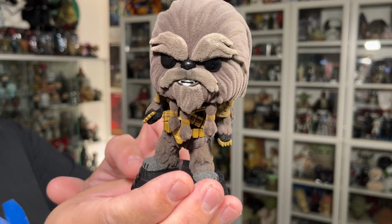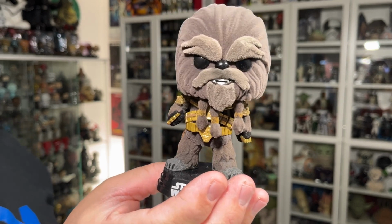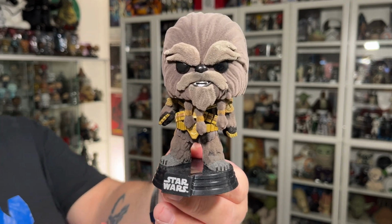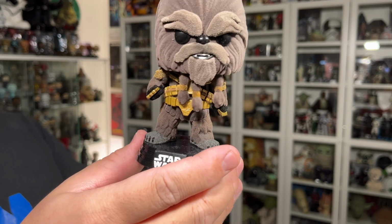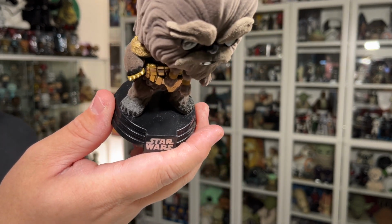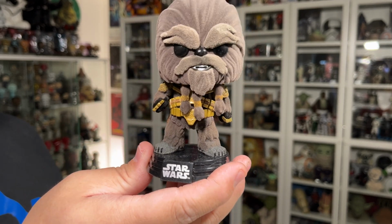But I'm looking forward to getting the new Krrsantan coming out in 2023. That one might be on my list next year of top 10 Star Wars Funko Pops. But for this year, Krrsantan, the summer convention exclusive Krrsantan number 548 from the Book of Boba Fett is sitting in at number 3.